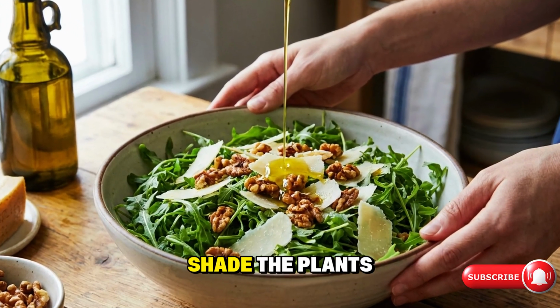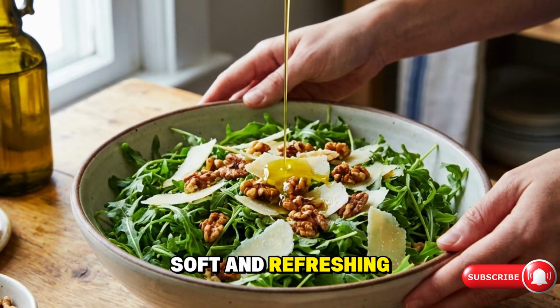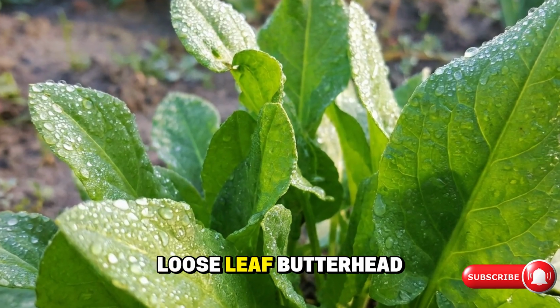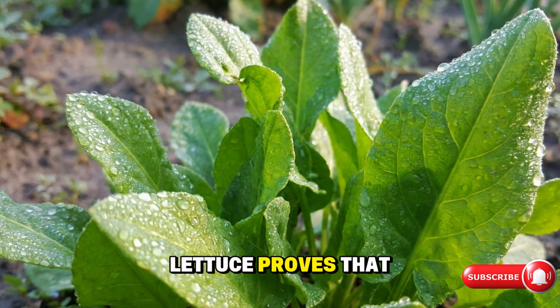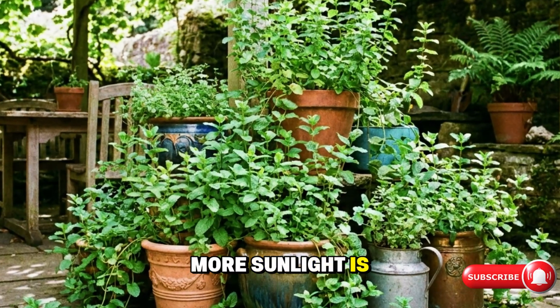But in partial shade, the plants remain cooler, the leaves stay soft and refreshing, and harvesting can continue for much longer. Whether you grow loose leaf, butterhead, romaine, or red leaf varieties, lettuce proves that success comes from giving plants what they truly need instead of assuming more sunlight is always better.